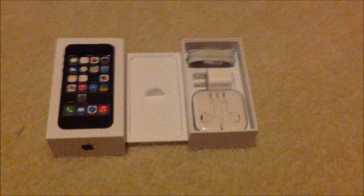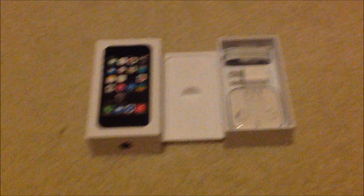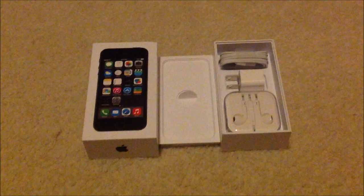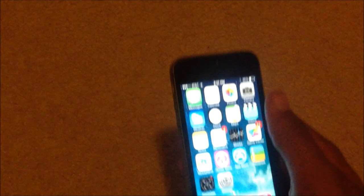So I just unboxed this a while ago, and I set up the iPhone and installed a few apps on it. And holy crap, this thing installed Modern Combat 4, a 2GB app. I had the actual app installed on my computer, but the download speed for it, it installed in a minute and a half. So, here we go. The iPhone has Touch ID unlock. So nice.